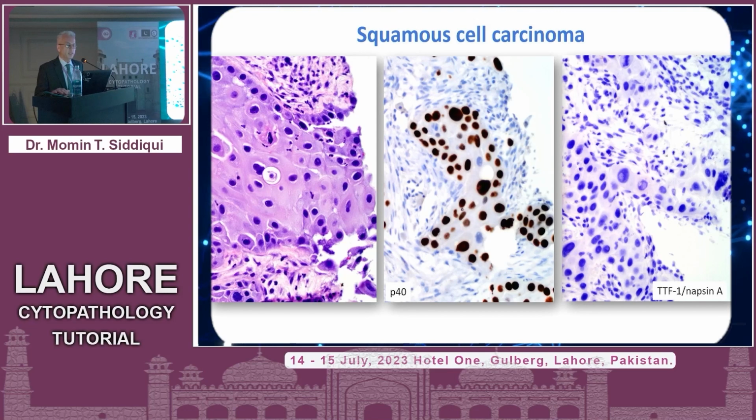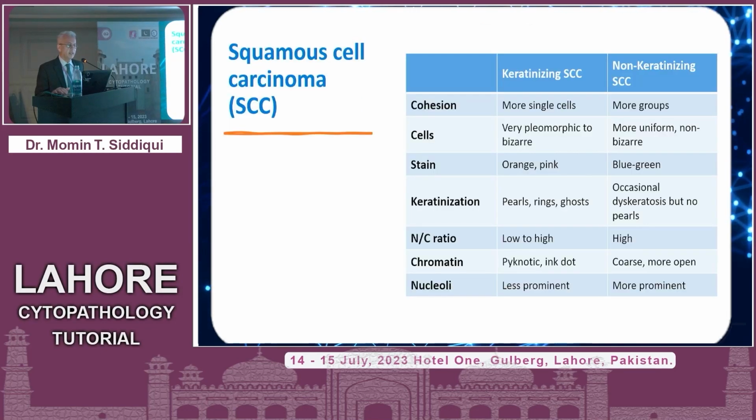It's a nuclear stain. It's much more sensitive than the previously used P63. This is a new isoform. It's been in use for the last decade for sure, but certainly if it comes back uniformly positive, that will help you in confirming your diagnosis of squamous cell carcinoma. Again, differences between the keratinizing and non-keratinizing squamous cell carcinomas are listed here. Again, chromatin is the key over here, pyknotic in the keratinizing malignancies, and more coarse chromatin in the non-keratinizing malignant cells. So that's basically very helpful.